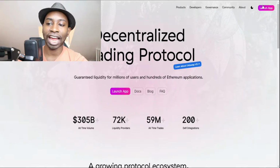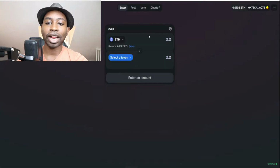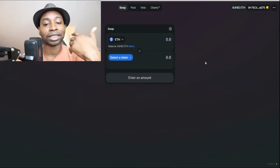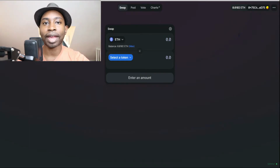You're going to see Launch App towards the top right, click that. It's going to ask you to connect your wallet to Uniswap. I suggest you use MetaMask because that's what I use and it's the easiest. I have around $32 of USD Ethereum in here, so I'm going to swap that over right now so that you can see. So I have my Uniswap open.